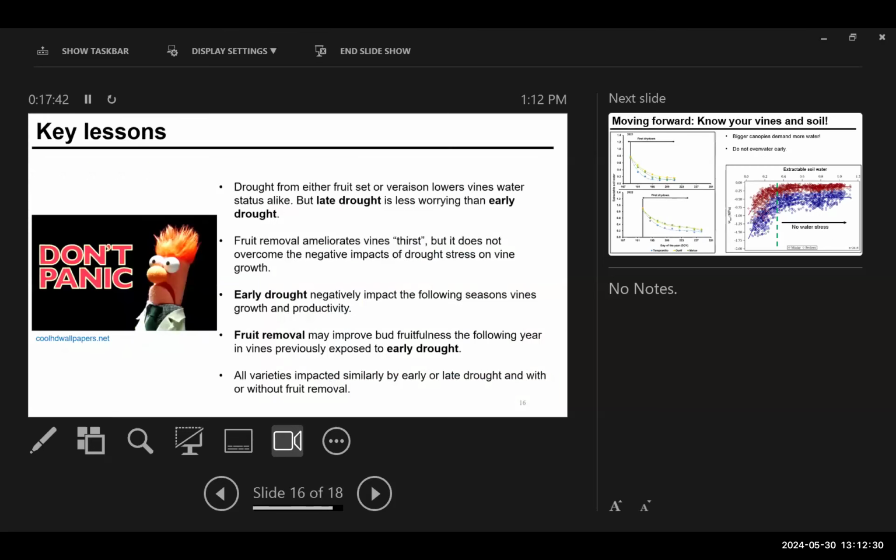just to wrap it up for today, one of the lessons that I want to convey is that let's not panic. Even if for this season most of our growers are going to experience water shutoff at different periods of vine or fruit development, there could be something that we can harvest from this year. But one of the lessons that we learned from this experiment is that the drought from either fruit set or veraison lowers vines' water status alike.